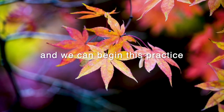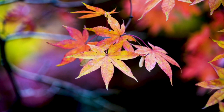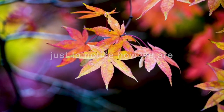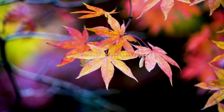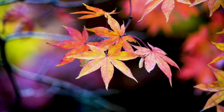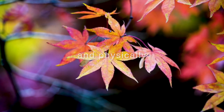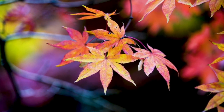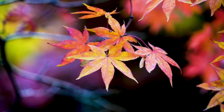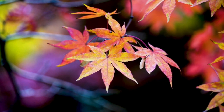And we can begin this practice by just pausing and taking an opportunity just to notice how we are in this moment. How we are mentally and physically. Possibly noticing what sort of a mood we might be in.